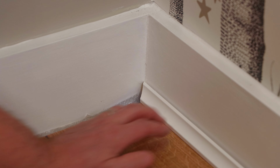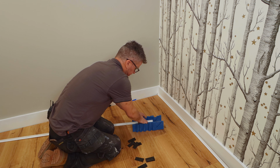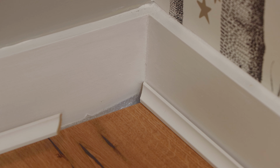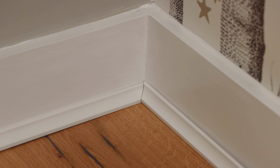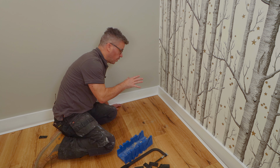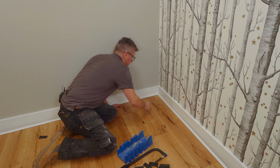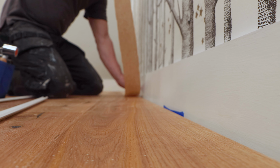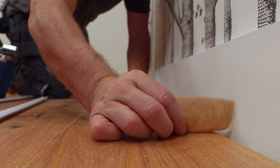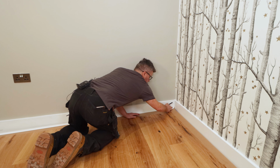That fits into that corner. And then you get your opposite one, cut that down at 45. Perfect, just like that. Now, before I fix this into position, what I am going to do is get a roll of masking tape and put it all the way along the edge of my skirting board along there. The reason being is both the skirting board and the bead will need a second coat of paint.